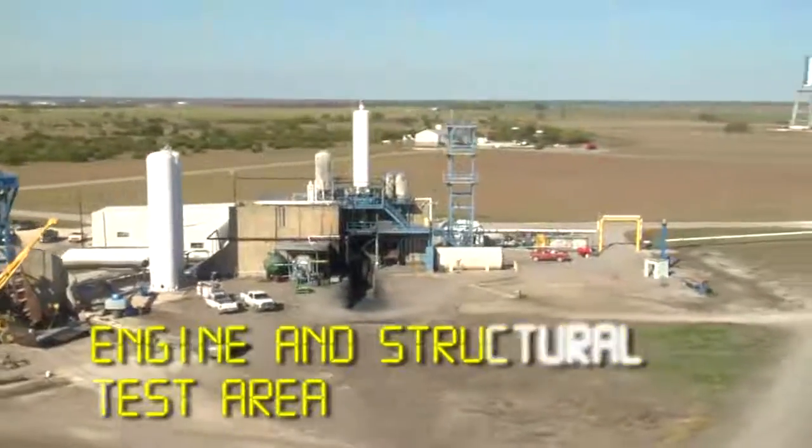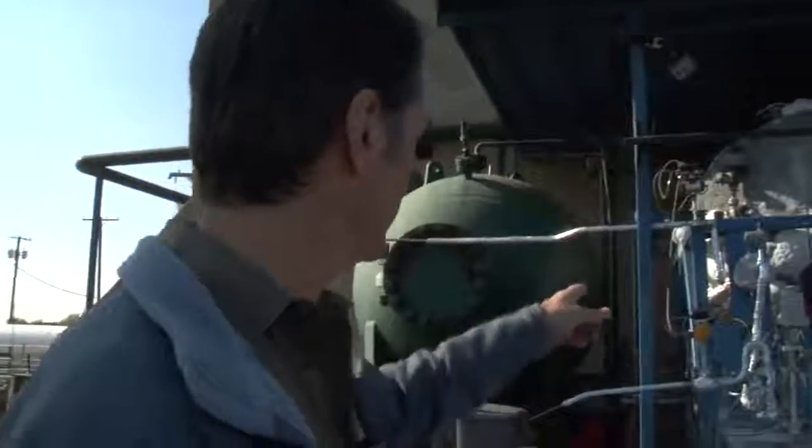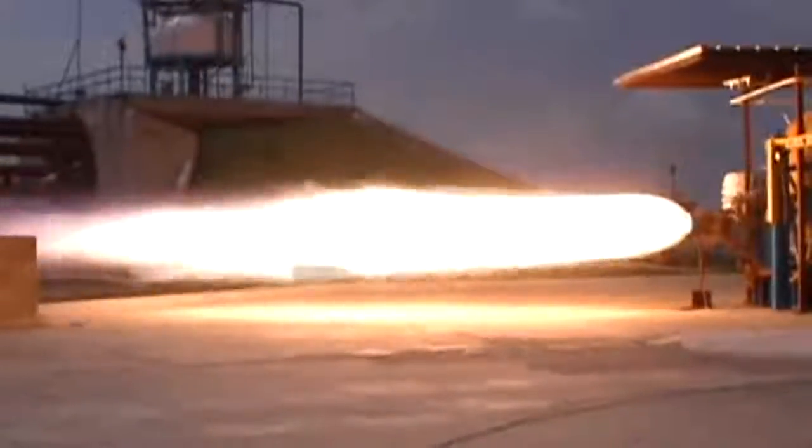This is the horizontal test stand. So this is the very first place we ever fired a rocket engine on, was this right here. This was the very early days, first test, so a lot of excitement here. This is a vertical test stand in that the engines fire straight down.